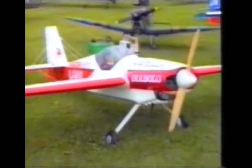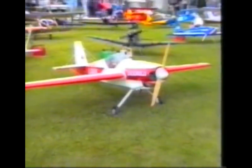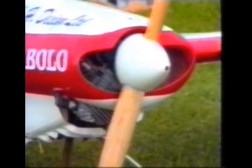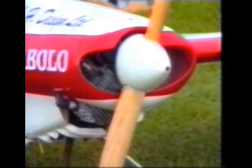Okay, you've experienced some problems this weekend, we noticed yesterday. If you could talk us through those? Yeah, my throttle servo actually came loose yesterday. Why? I don't know. But we've got that sorted today, so hopefully today we shouldn't have any problems at all with it. Okay, look forward to seeing you fly later. Thank you very much. Okay, thanks a lot.